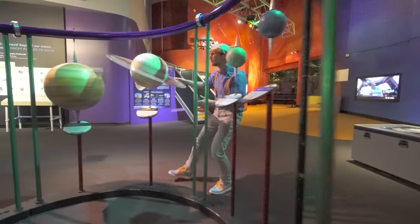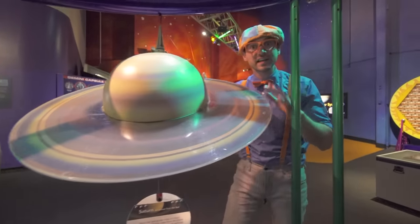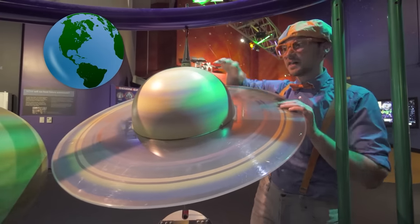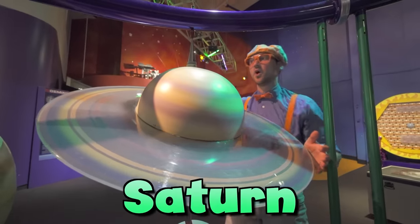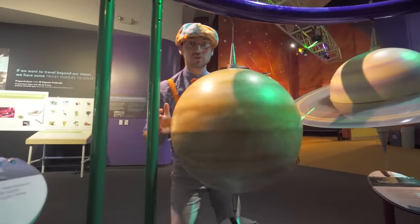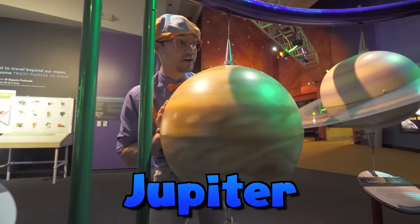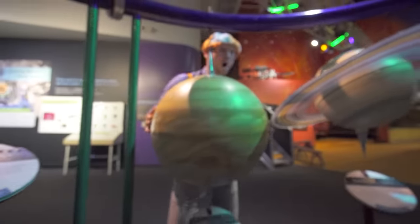Hey, look at what it is. This is a planet. Just like how we live on planet Earth, this is a planet in our solar system. And this is Saturn. Ooh, and the biggest planet in our solar system is Jupiter. Whoa, it is really big. Look at that.